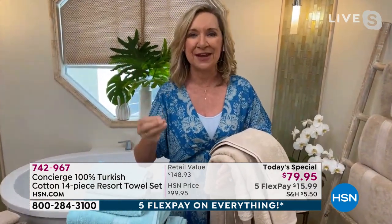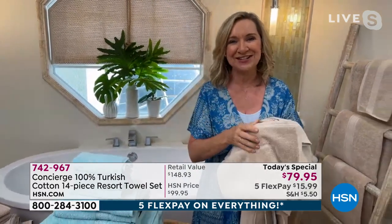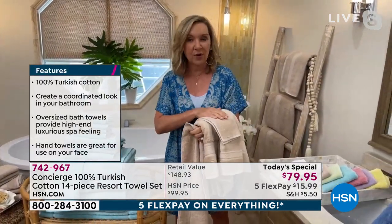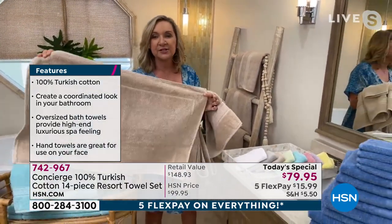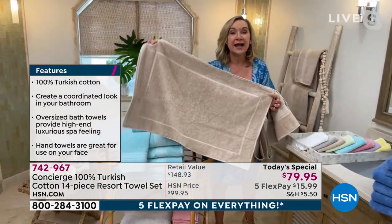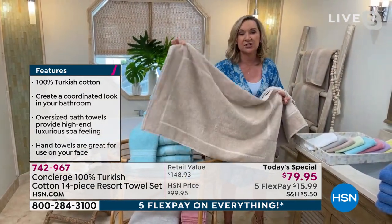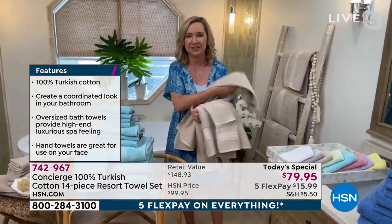And we didn't stop there. We upgraded and even included the bath mats. And I have to show you this because it's been such a long time since we included the bath mats. So you're getting four washcloths, four hand towels, four oversized baths. But we included two of these dyed to match Turkish cotton bath mats. I love that they're not backed, so you can just throw these in the washer and dryer. But you have that little extra something when you step out of the shower.